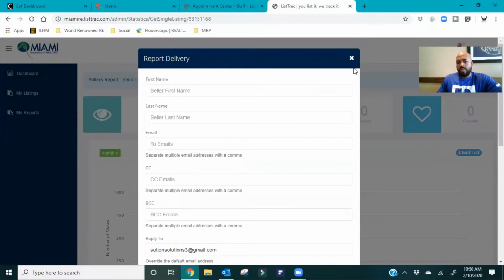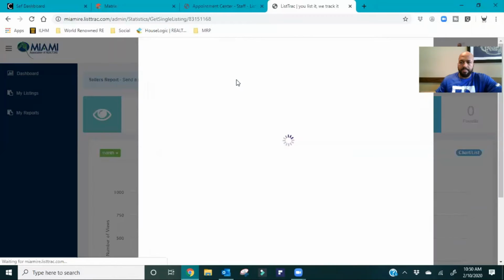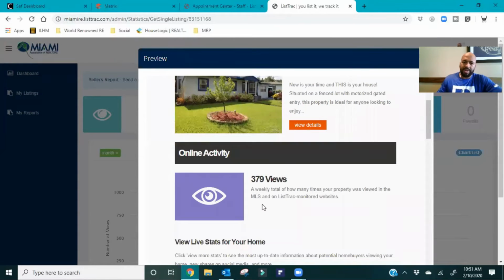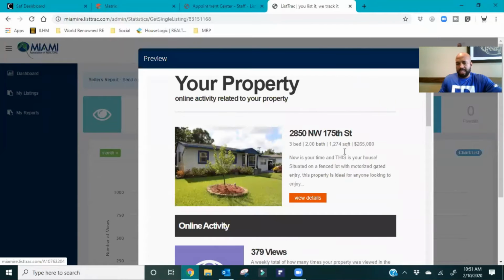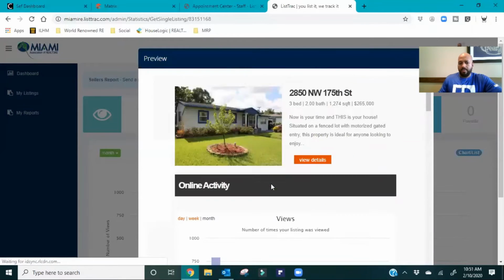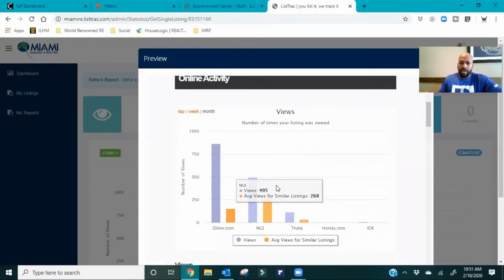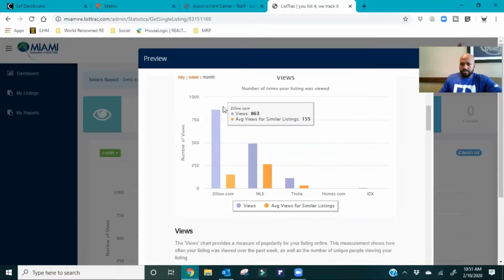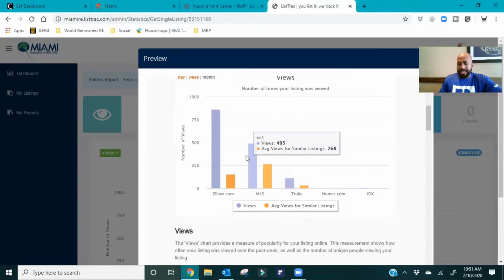Now, if you want to know what the report looks like, you can come in here and preview. You'll be able to preview what the report is, and it shows how many views they're getting online per week, 379. If they wanted more details on the property, they could click that here. If they wanted more stats about what's happening, they can see it here. They can see what's happening to the views for their property versus those of similar listings. So they'll be able to see that we're getting more activity. However, we have not gotten any offers on the property.